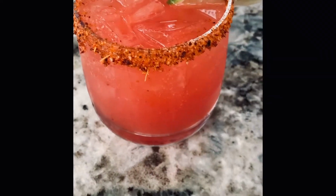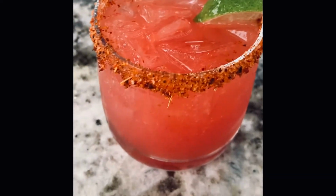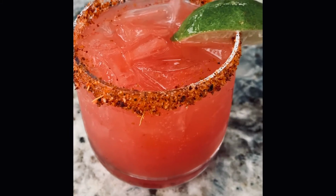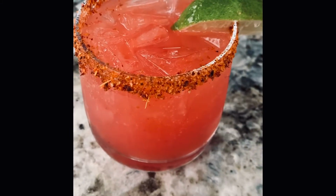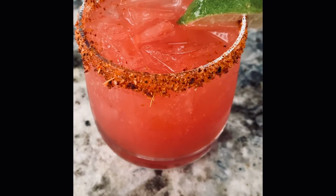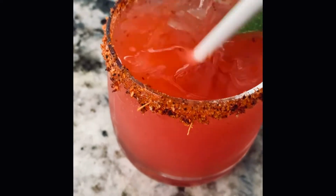So we have another drink here, and this is the watermelon margarita. What they do is they get the Heimlich's choo-choo mixture that's non-alcoholic, but they just add all the ingredients that you would normally put in a margarita. I love watermelon, I love Tajin, so I'm thinking I'm gonna love it. So we're gonna go ahead and take a sip of this. Let's see.